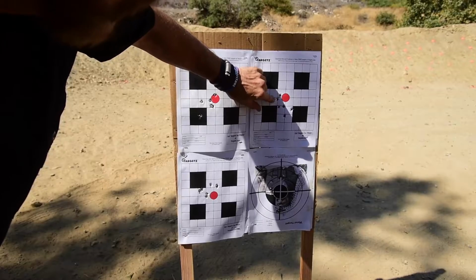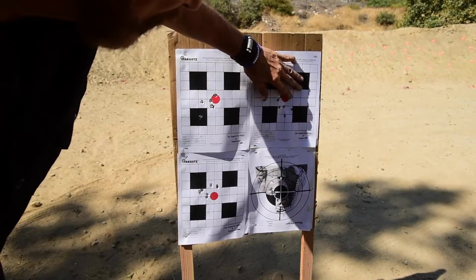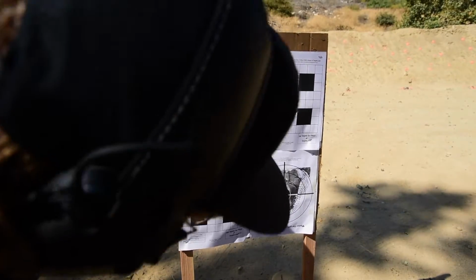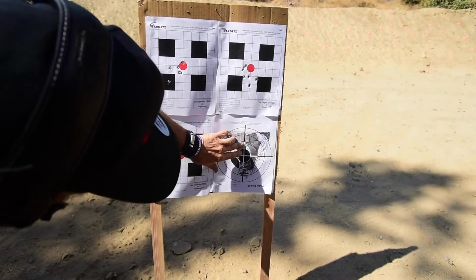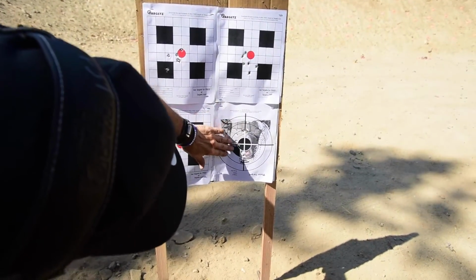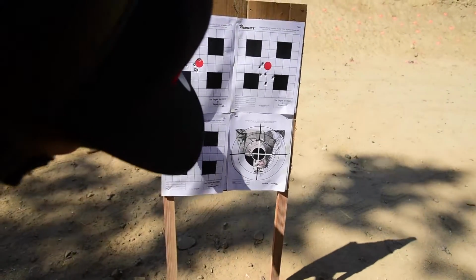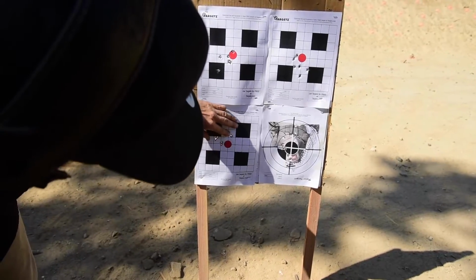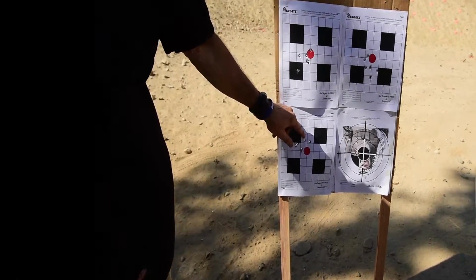A little bit of string, and that could be me. That could be the magazine. That could be me. Again, nice central-like grouping, so we're shooting pretty well over here. I can't help but notice that real nice group here, but then a couple of flyers. I'm not sure what the heck is going on here, but thin grip. That's my worst group, and I like the grip the most. Yeah. And then over here, probably my best group here in terms of consistency. And again, that's the frickin' Rock Island Armory.